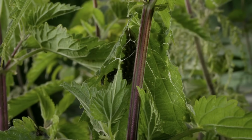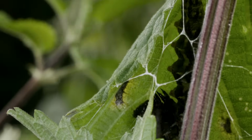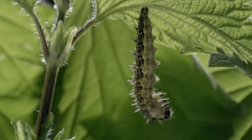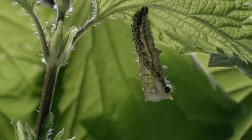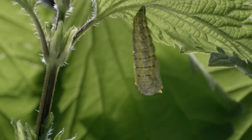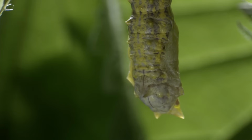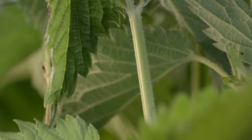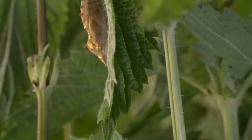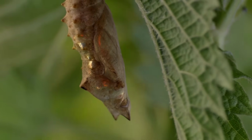Finally, the caterpillar sheds its skin one last time and turns into a pupa, or chrysalis. A small tortoiseshell caterpillar is also disappearing into its cocoon. Within a few hours, its case has hardened and turned into an exquisite sculpture with a metallic golden sheen.